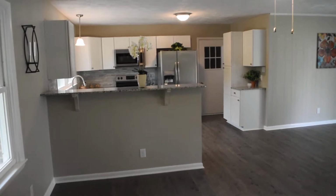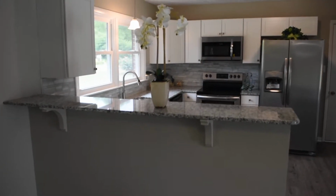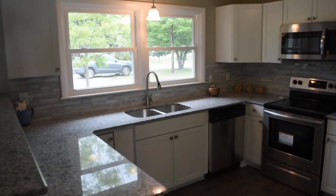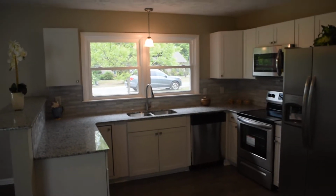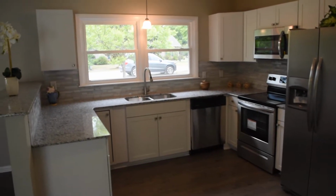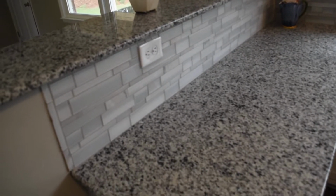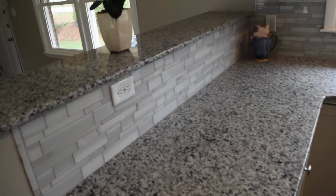And you've got to look at this fantastic kitchen. It's got a breakfast bar, granite counters, stainless steel appliances. Tile backsplash there as well, pendant light over the sink. Brand new cabinets. The entire kitchen is brand new. Here's a closer look at the counter and backsplash. This is really pretty.